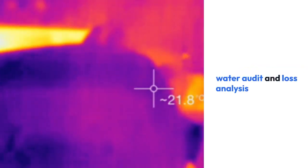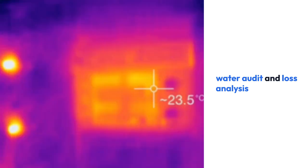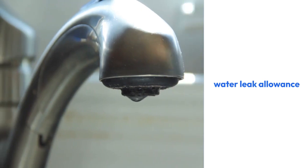Our comprehensive leak detection process starts with a thorough water audit and loss analysis to identify any signs of leaks on your property. We utilize advanced equipment such as acoustic sensors, thermal imaging, and gas detection tools to pinpoint even the trickiest leaks. Once we find the leaks, our expert team swiftly repairs them and provides assistance with WaterCorp leak reports to help you recoup any losses through a water leak allowance.